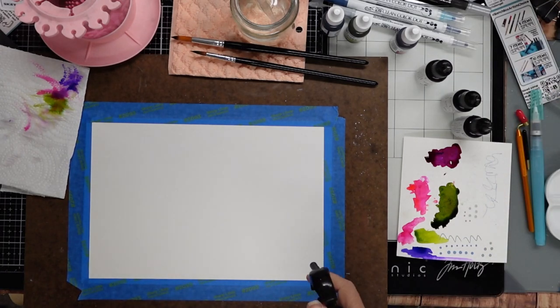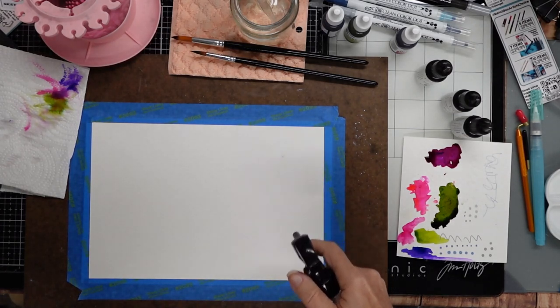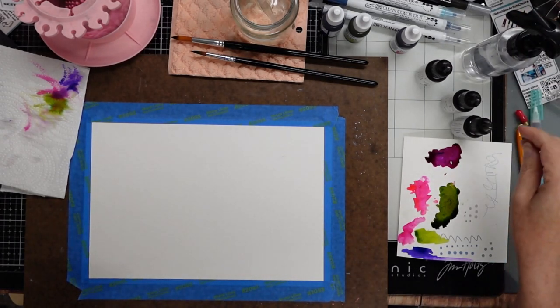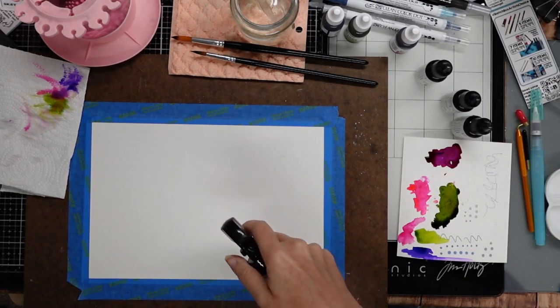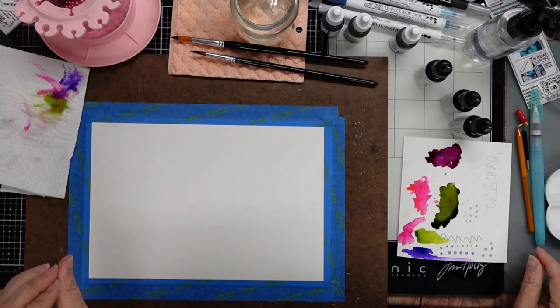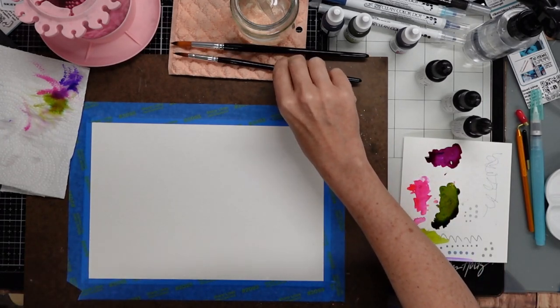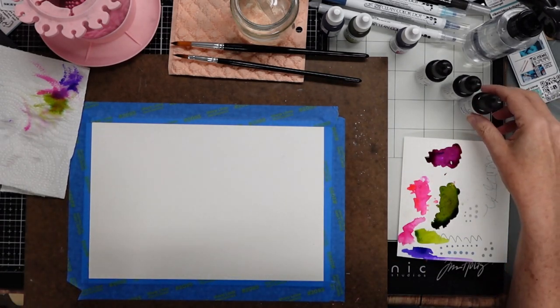All right. So I think what I'm going to do is kind of just put some water out. Paper. This is Canson paper, which I have grown to pretty much despise. But it's good since I have it. I'm going to use it to, you know, swatch with and experiment with.